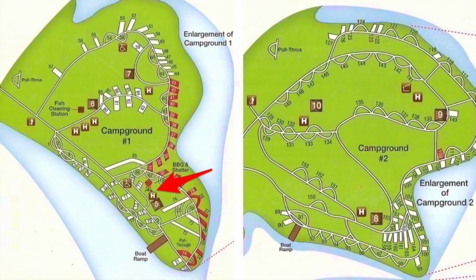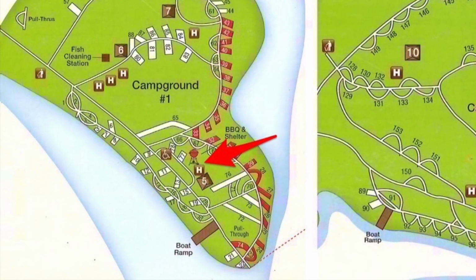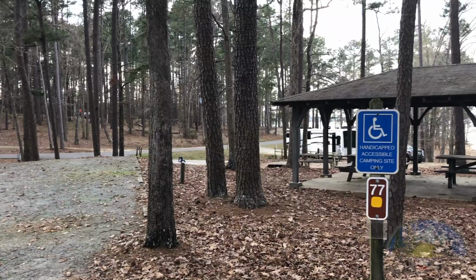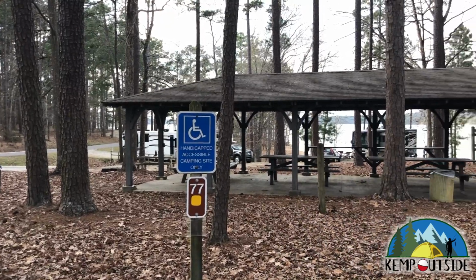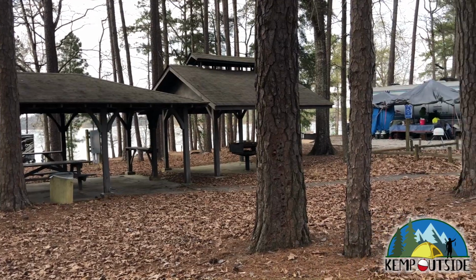The pavilion in Area 1 is right next to Site 77 and restroom number 5, as well as the camp host. So as you can see, it's really close to the campsites, but it does have lots of picnic tables and a large grill for grilling.